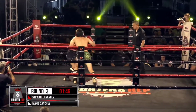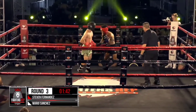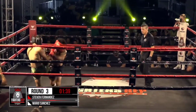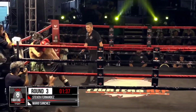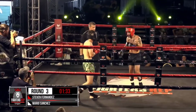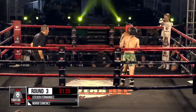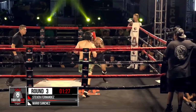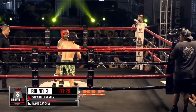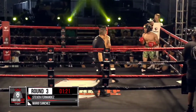But you see what I mean about the flashes of brilliance with Fernandez? He'll have him on the ropes ready to be finished, but because his hands are so low and his posture is bad, he gets hit and allows him right back in the fight. Sanchez could capitalize on this for a knockout. He needs a knockout or a 10-8. Oh, a nice kick by Fernandez. Yes, very nice kick.